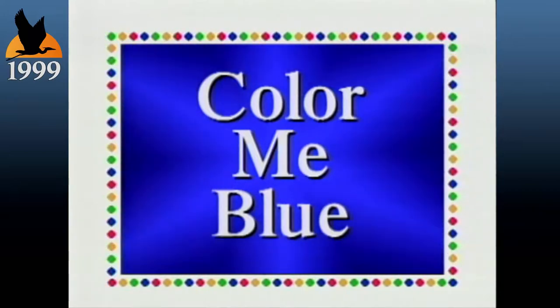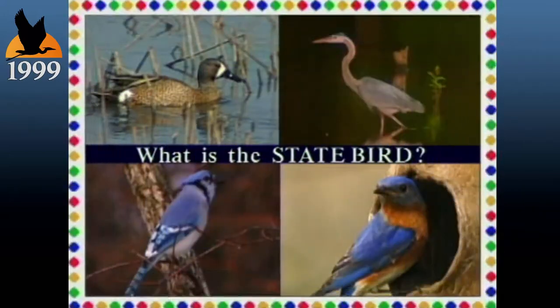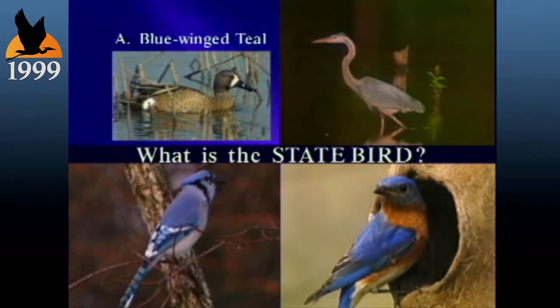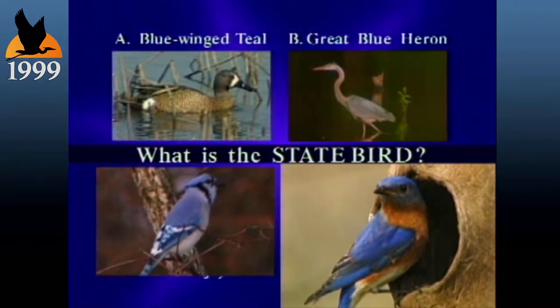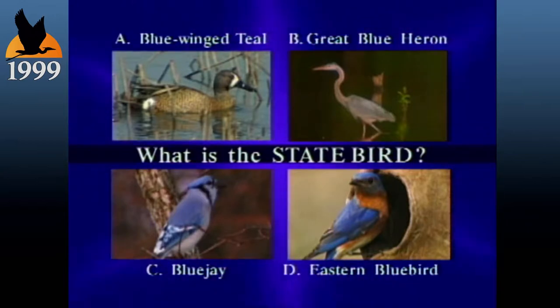And the final category for today, color me blue. Can you name the state bird of Missouri? Is it A, blue-winged teal, B, great blue heron, C, blue jay, or D, eastern bluebird?